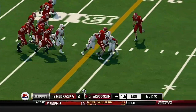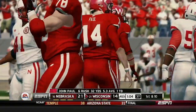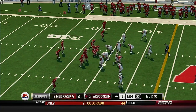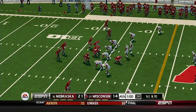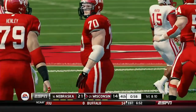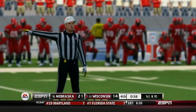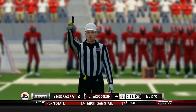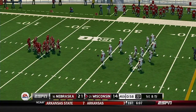Now he's scrambling. And down he goes at about the 33-yard line. Someone got a head start on the line. False start, offense. Little stumbles like these can kill your offensive progress. Still first down. So the penalty makes it first and 15.